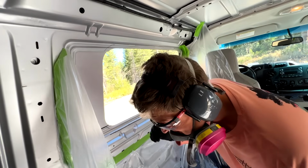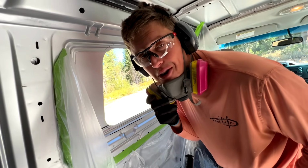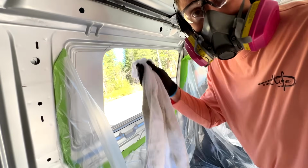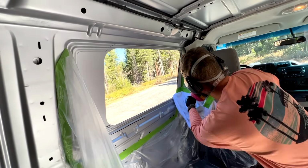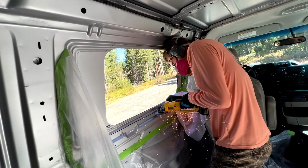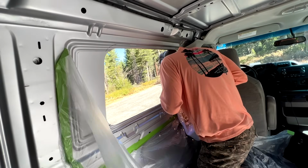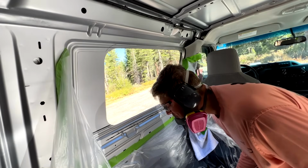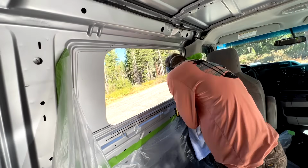I also see that the hot sparks have melted through my plastic sheeting and are falling through, so I'm going to get a piece of cardboard to reinforce it. Cardboard didn't fit, we're going to try this. Let's hope that it doesn't catch on fire. I don't like how many sparks this thing's making, I'm going to try the shears to see if that'll work.